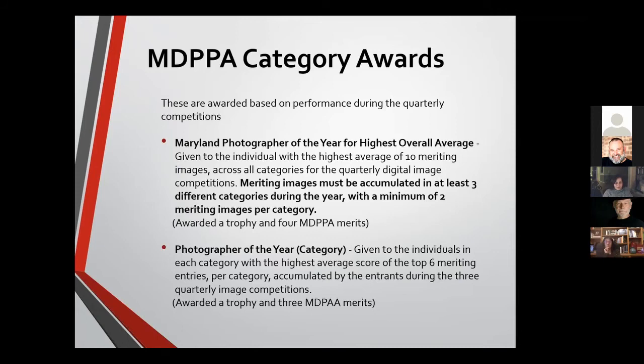So, for the categories, we give you the category award. If you're a portrait photographer, an illustrative photographer, an artist, etc., those are the category awards that we're tallying up. So every time you earn a merit, we're keeping score. For the quarterlies, it's really the images that merit that will count for you, score wise. So every time you merit, we are keeping track of those scores.